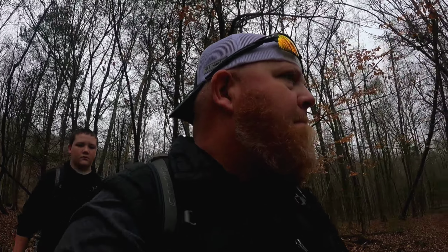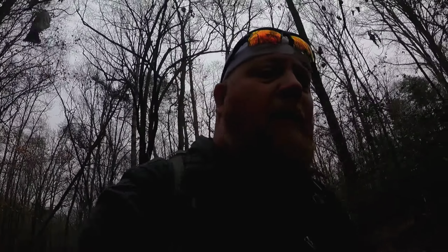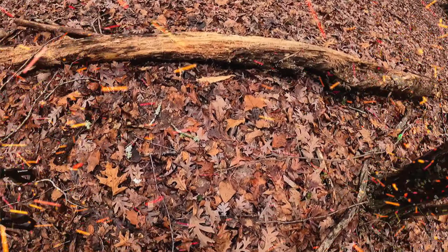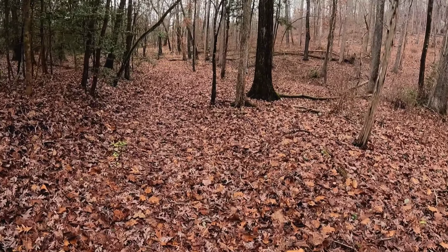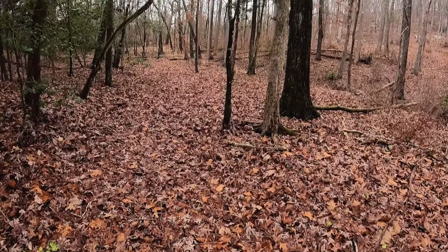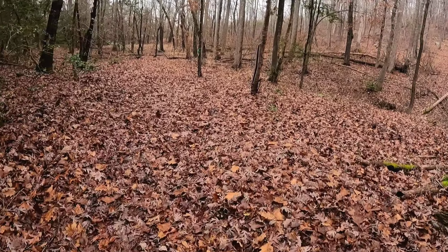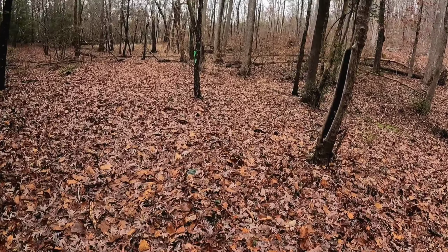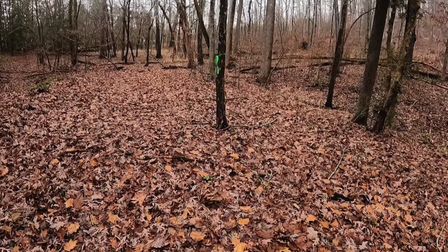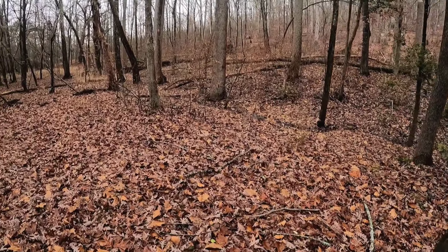Get back over here on the trail. And we start our ascent. Most of this trail utilizes some old road beds, which I know a lot of trails do. I've not seen hardly any markings notifying the trail, except for right here, this green tag.